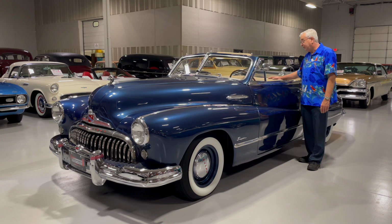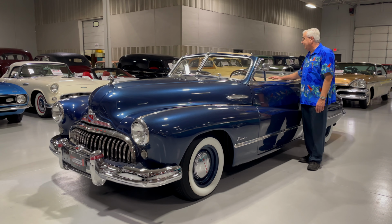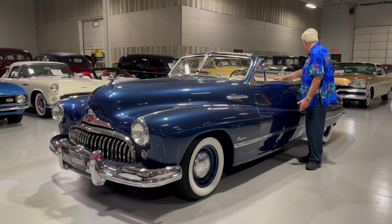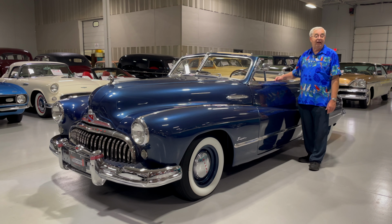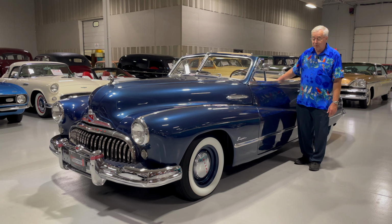Like I said, beautiful interior all the way around, nice door panels, beautiful tan canvas top on this car. Like I said, beautiful paint all the way around. Lots of the chrome has been redone as well.